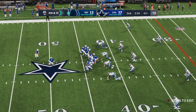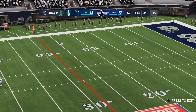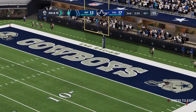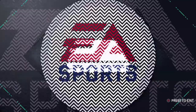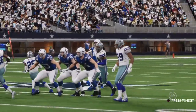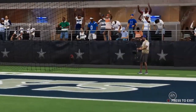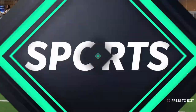So on trots the field goal unit, and wow, this is going to be a challenge here. They spot it on the midfield stripe, so it is a 60-yard attempt here. And this kick is not going to be close. It's well short, well right to boot. And this score will stay right where it is. The score, Cowboys 17, Colts 13.